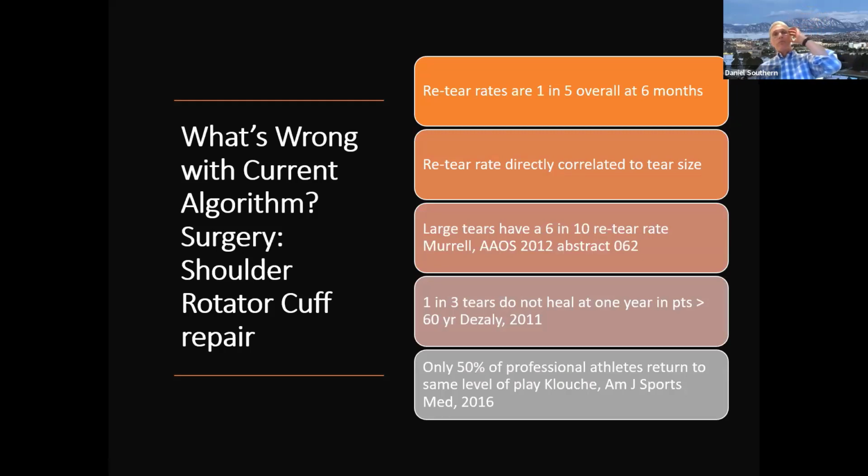What's wrong with the current algorithm? Shoulder, rotator cuff repair. The data here is really not good. Re-tear rates are 1 in 5 overall at 6 months after a procedure. That's 20% of rotator cuff repairs. The re-tear rate is directly correlated to tear size, so larger tears have a much higher rate of re-tear. About 6 in 10 of those will re-tear. And as we get older, 1 in 3 tears, just 30% of them, just won't heal at all at 1 year after surgery. Only 50% of professional athletes who have rotator cuff surgery return to the same level of play.